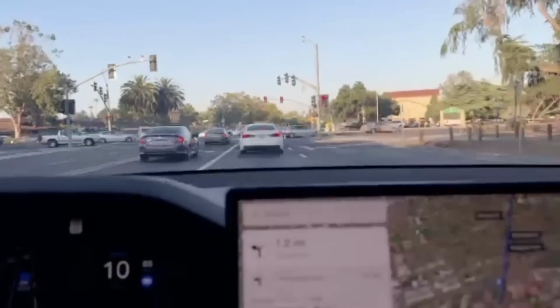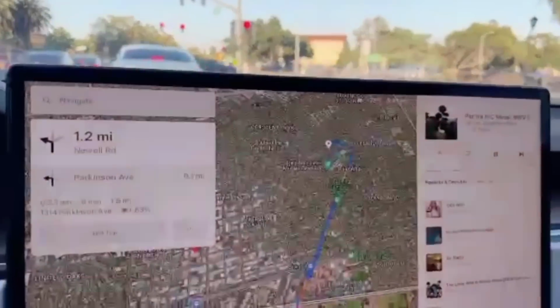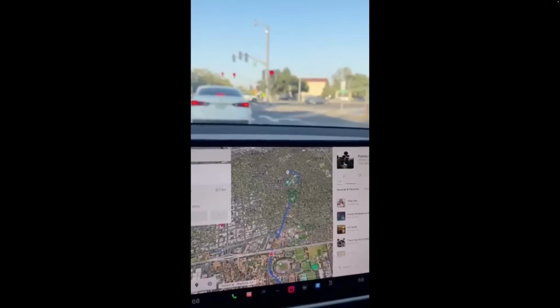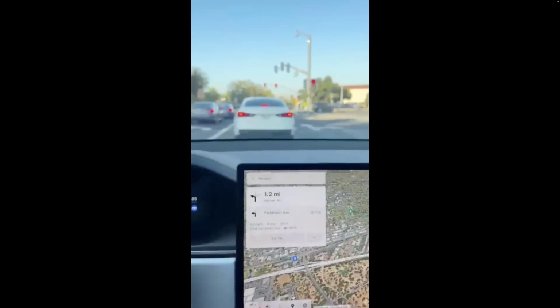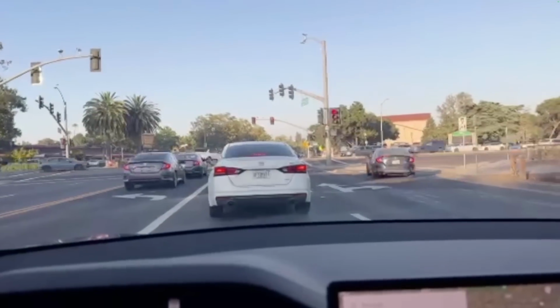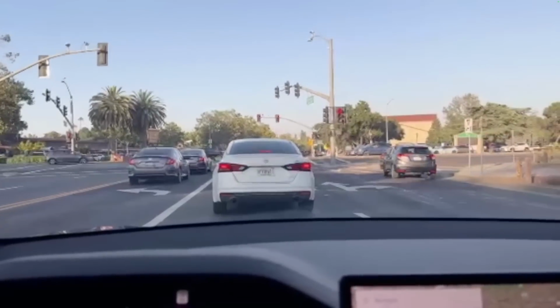So, where are we headed here? So I have not intervened once, and the drive has been butter smooth.